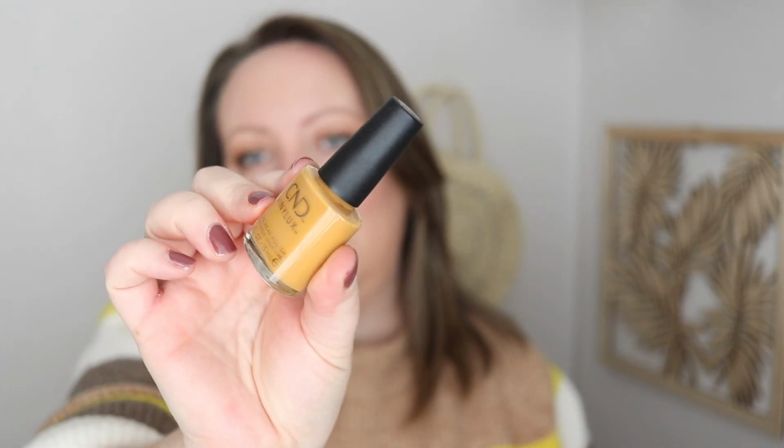It's called Candlelight. Is it called Candlelight? Candlelight. It's like a muted kind of mustardy yellowy shade. But anyway, love Wooded Bliss and the CND. These, oh yes, so these are the Vinylux ranges.